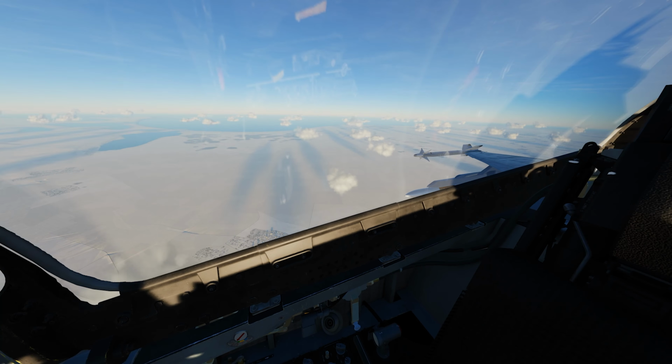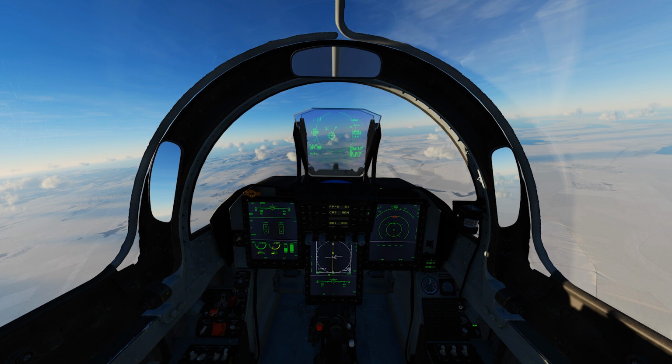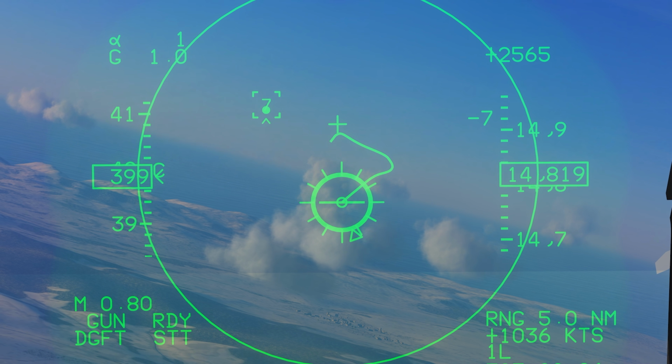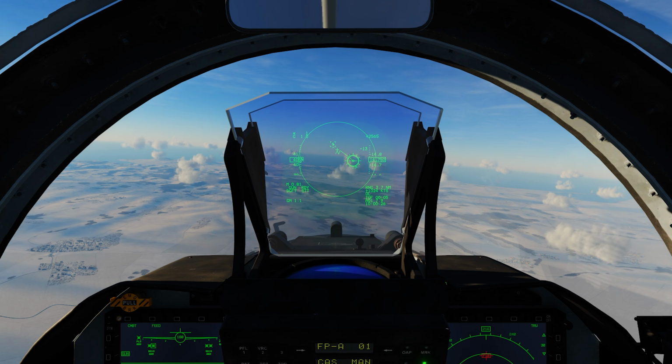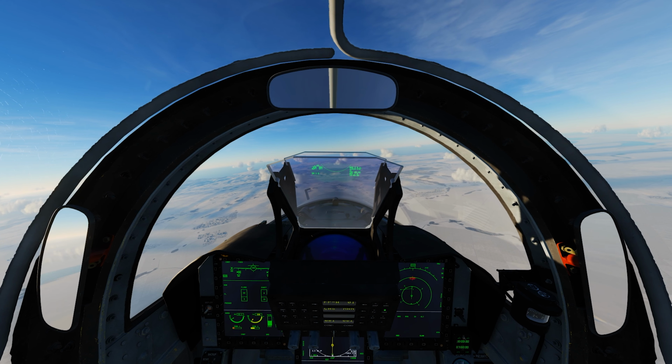So that last fight, in my opinion, took a little longer than it should have. We both did a decent job staying alive, and it may have been related to the fact that we both fired some bad missiles, and that kind of extended the fight a little bit. We weren't within the correct parameters, and this time I think it'll be a little different.